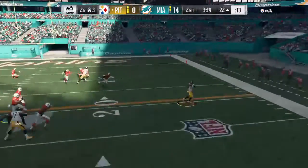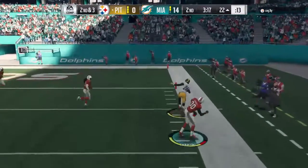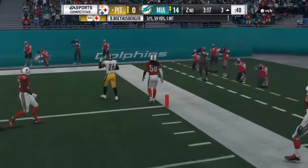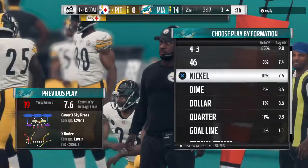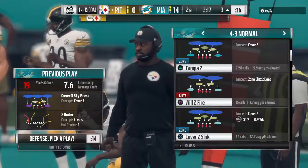On second down, Roethlisberger. This is Bell on the dump off. And out of bounds all the way down at the 3. The passing game in rhythm right now for Pittsburgh. There's another first down.